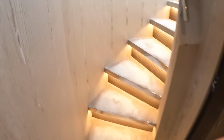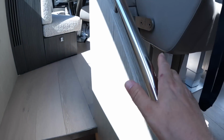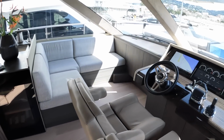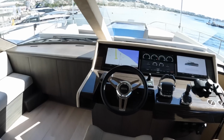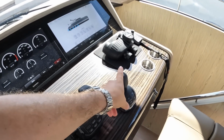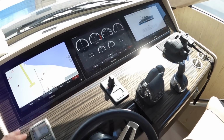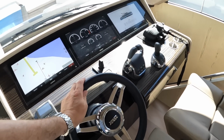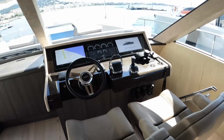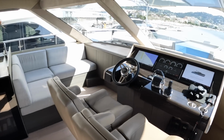Let's come back up these steps. These seats are height adjustable, so you can bring those up and down if you want to get a better view. And you've got here, obviously, your steering wheel. It's IPS drive, as I mentioned earlier, so you've got the IPS controller, and you've got obviously throttles here, and then your multifunction displays across here. The owner handles this with his wife. I was talking to him earlier, and they run this for 2 people very comfortably. So yeah, it's very much an owner-operator style of boat.